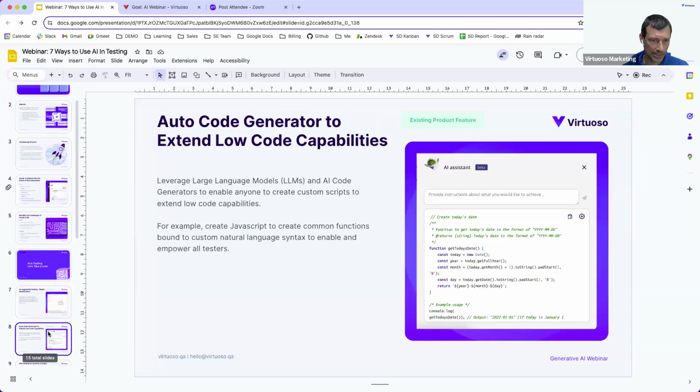Now, the next one is low code. While we have a lot of out of the box syntax, like click or write or press or mouse actions or assertions, we've only got so many because there are only so many standard functions that you can really utilize. But there are times when you want to generate your own natural language. So this allows you to generate your own natural language command, which is driven by JavaScript, even if you don't know JavaScript.